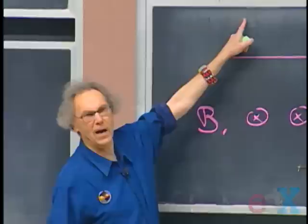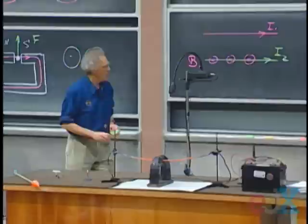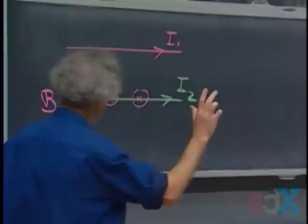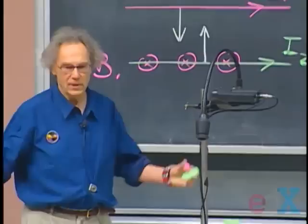And here, I have another wire. I'm going to run a current I2. There will be a force now on this wire in the direction I cross B. Take your hand, I cross B, that force is up. So this wire will experience a force up. But of course, if this wire experiences a force up, since action equals minus reaction, this wire will experience a force down. So they will go towards each other. They will be attracted by each other.